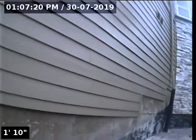Hello, this is Seth Lewis from Lantern Home Inspections, here to perform a sewer line camera inspection on property 11058 Southeast Oneota Drive, Happy Valley, Oregon 97086. Current time is 1:07 p.m. on July 30th, 2019. The house is facing north.